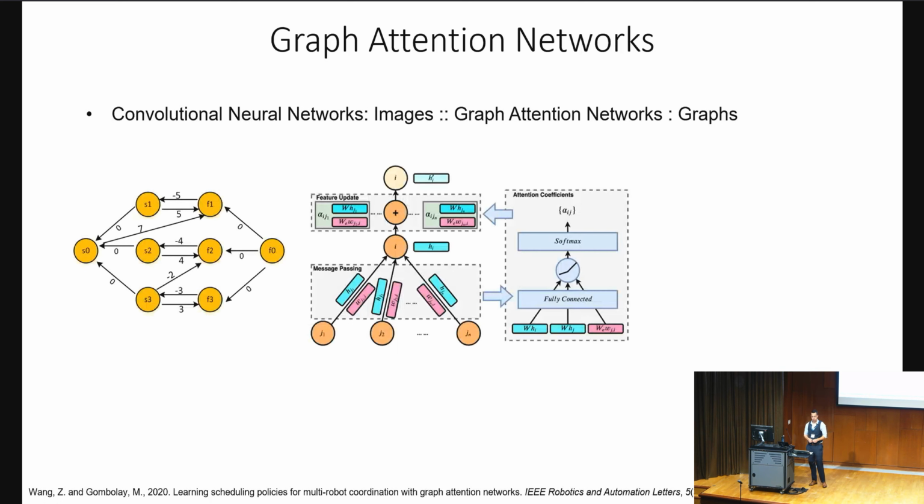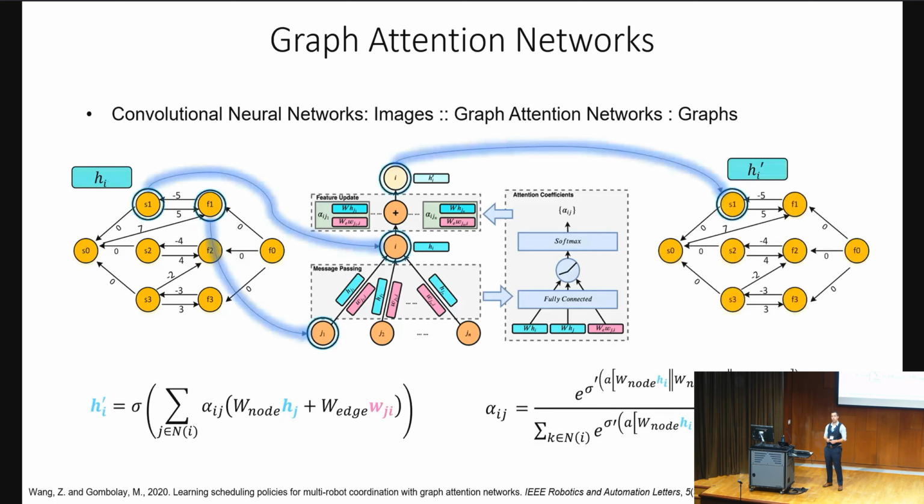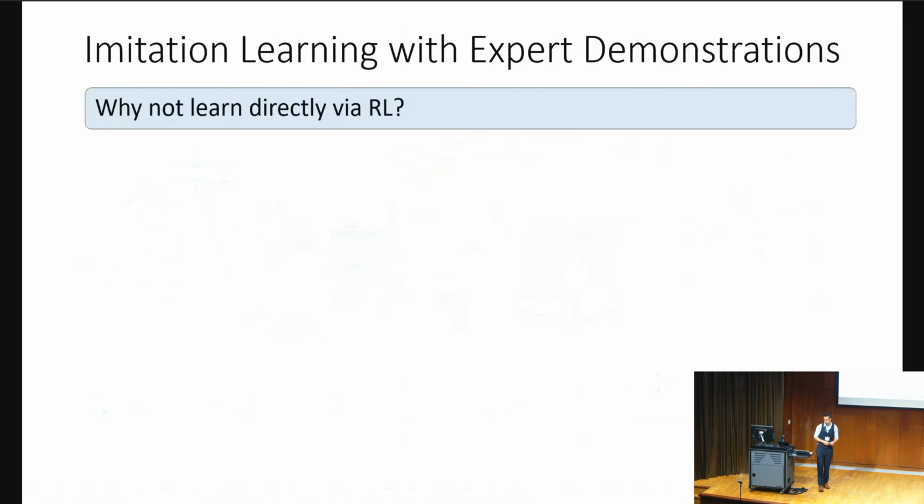Pictorially, we can think of this as our simple temporal network, with our graph neural network convolutional operations with attention, where we have both node features, H in the blue, and edge features in the pink. And then we can have an attention mechanism to help incorporate that information. And then we can perform those convolutions and develop hierarchical representations of our graphs, compress that into a graph embedding, and then do RL on top of it.